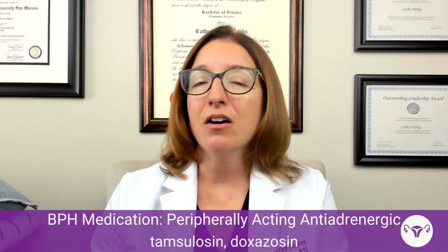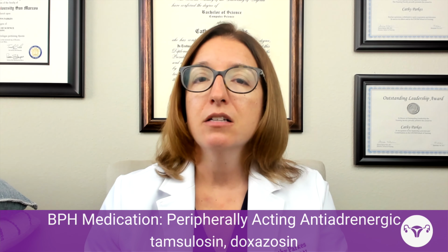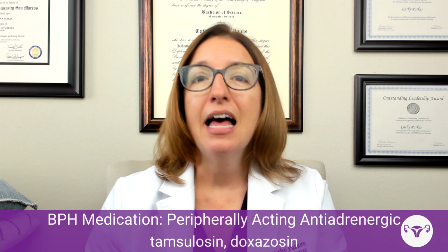It also causes vasodilation. So a key side effect with this medication class is hypotension. So we're definitely gonna want to monitor our patient's blood pressure during therapy. Other side effects include dizziness, headache, and issues with ejaculation.